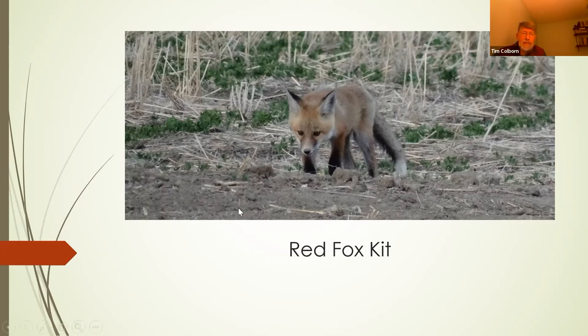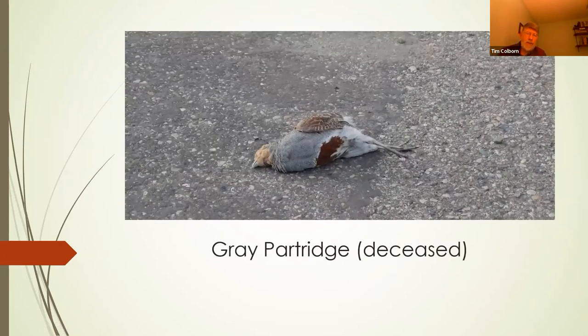The other thing that happened to me at this spot was I saw a potential life bird. Unfortunately, it was not alive. What I assume was a bird that had been hit by a vehicle nearby. This gray partridge was the first gray partridge that I've ever seen. I was saddened to see its lifeless body there, but at the same time marveled at this amazing plumage. Just a beautiful bird, even in this repose. So I was determined to see this bird alive and well in Saskatchewan.